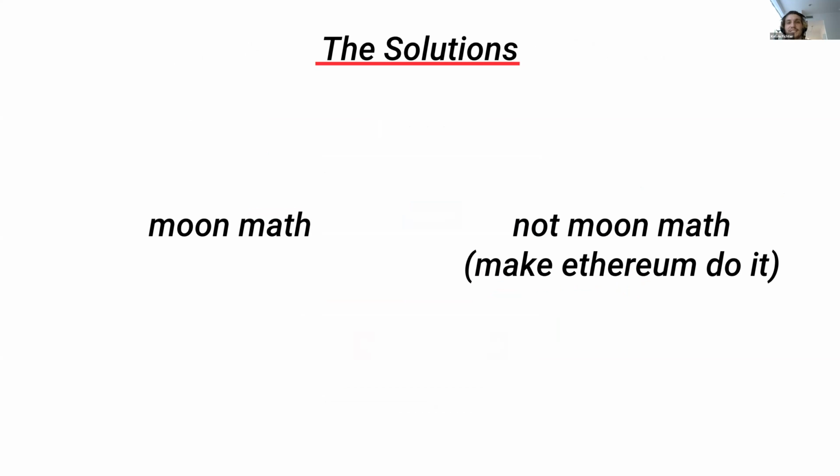So what are the solutions to this general problem? Well, you basically have 2 options here. You either have moon math or not moon math, which is just making Ethereum do the transaction again. Fundamentally, what you are trying to achieve in either solution is to make Ethereum know what the correct result was. Moon math is essentially proving to Ethereum that your result is correct, and the not moon math way is making Ethereum just run the transaction again. These each have their various trade-offs. I'm going to take a look at the moon math route first, and then we'll talk about the path that we've taken in tackling this problem.